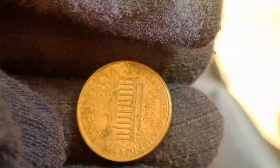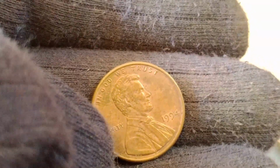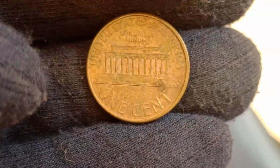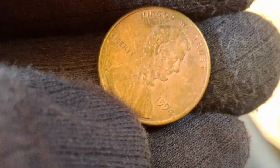A montage follows: dime planchet pennies, overstrikes, off-center strikes, foldovers, each briefly highlighted with price tags rising into the hundreds or thousands. A chart animates onto screen. Here's the value spectrum you're looking at. On the far left, worn pennies worth pennies. Then uncirculated reds in the tens. Rare error coins pop over into hundreds. Double dies and MS69 specimens into thousands and even tens of thousands.